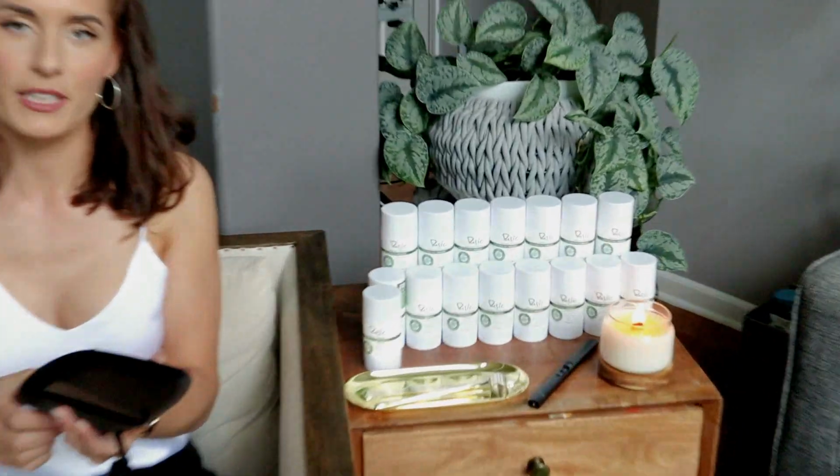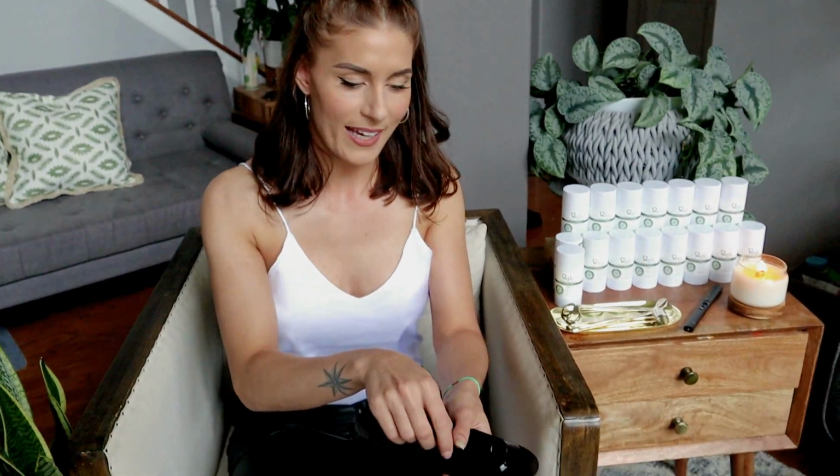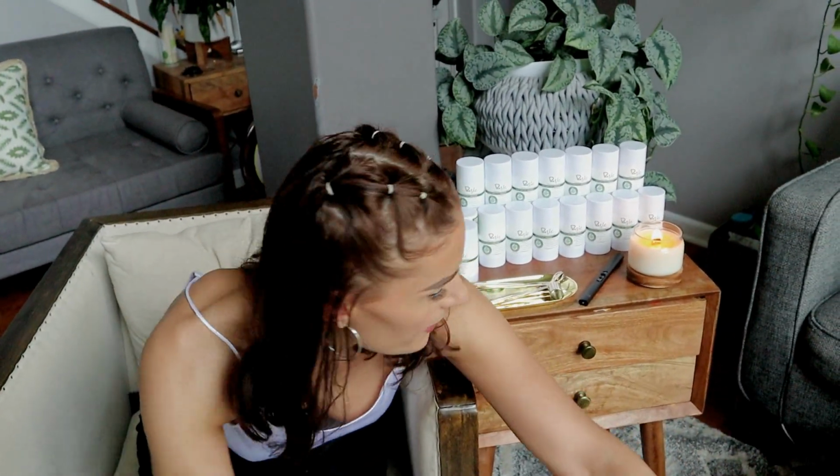It also comes with this cute little tray, so you can keep it wherever you keep your candle, bedside, however you do it. And then another cool feature, I don't even know which one I like, I like them both a lot. The gold is very elegant, and then this matte black, you can never go wrong with matte black. I'm going to put that there.